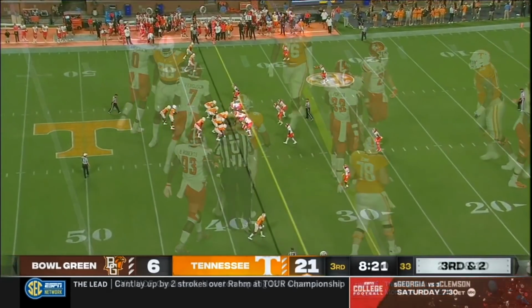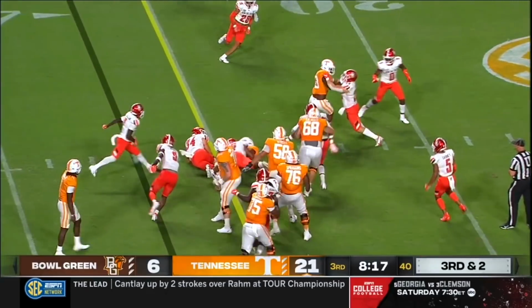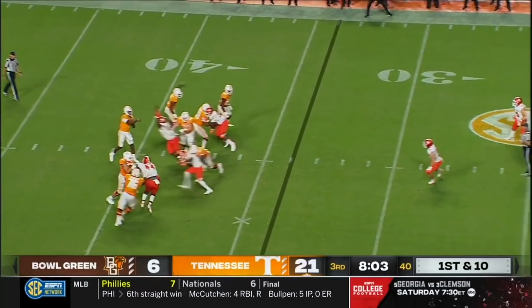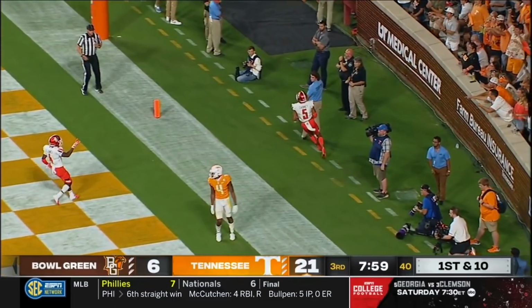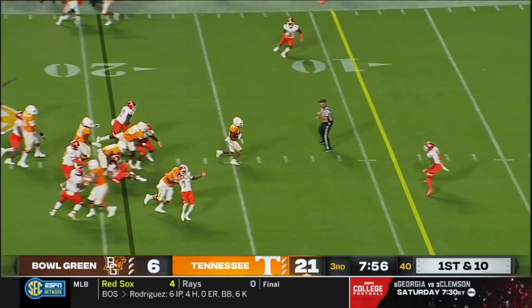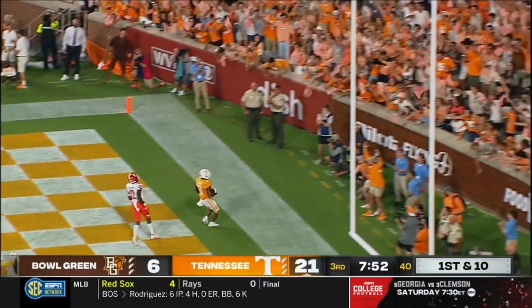Evans picks up 8. Back to the running game on 3rd down and a first substitution. Down. Milton. There's a flag, pass interference, trying to find Tillman, side Dabney. When he starts to figure out the touch and the chemistry, it's going to be dangerous. Straight ahead Evans. First down, touchdown Tennessee.